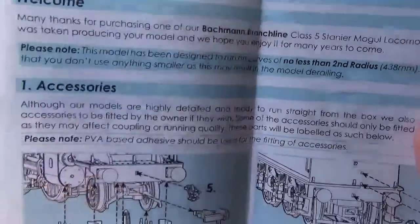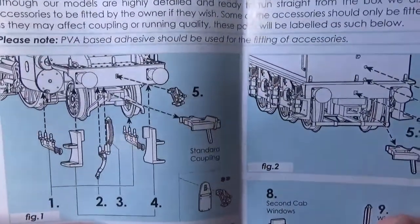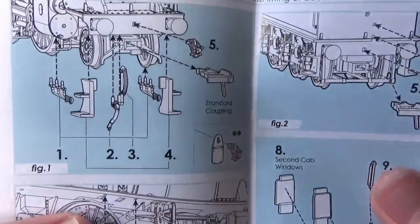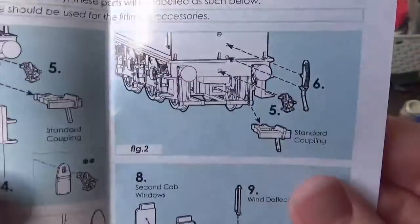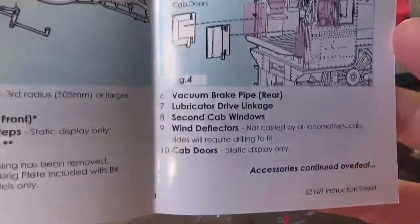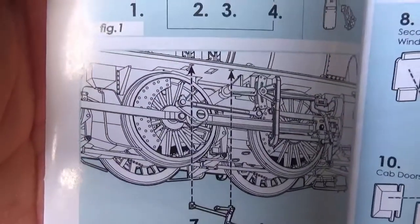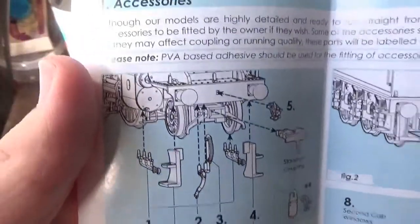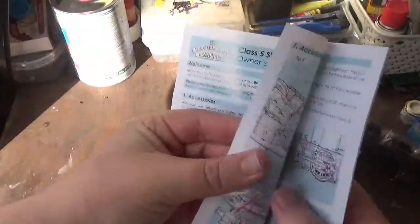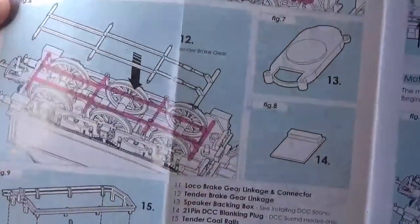So first of all, it just says welcome from the manufacturer and all that. Then the detail parts you get with the model. They do say you can use PVA based glue to stick these on, but I'm not going to use PVA. I'm going to use the good old polycement. It also tells you what you get in terms of the detail parts and where you need to put them. At the back you've got the collectible flyer, the warranty and guarantee as well.